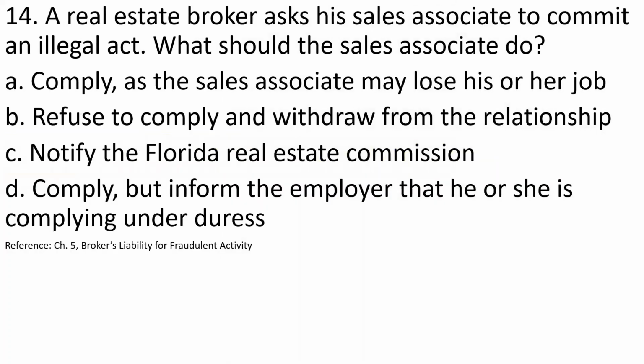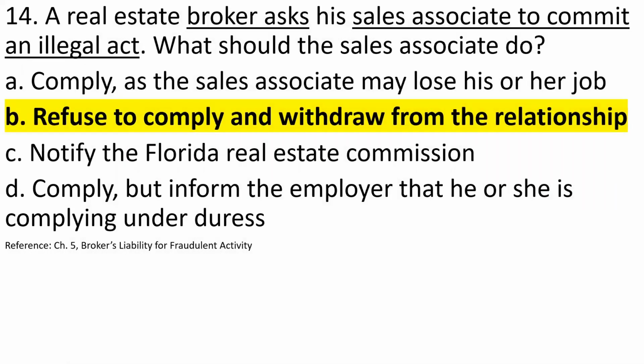Number 14, a real estate broker asks his sales associate to commit an illegal act. What should the sales associate do? Well, pretty simple. No one can order you to perform an illegal act, not even the broker. So therefore, the individual must refuse to comply, and of course, they must find a new brokerage. In other words, withdraw from that relationship. So if a broker asks you to do something illegal, you should refuse to comply, withdraw from that relationship, and find a more honest and reputable broker.